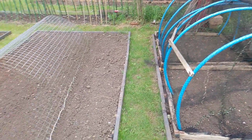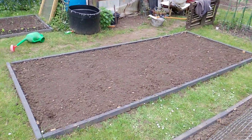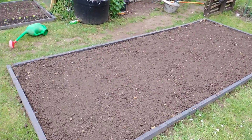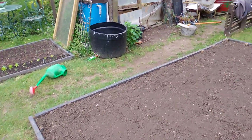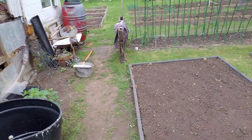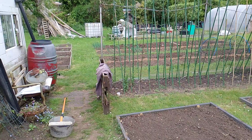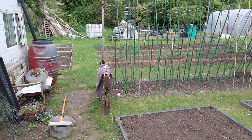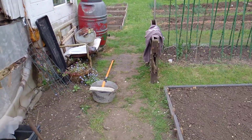Area's ready for the tomatoes to go out. It's ready for the sweet corn, and that is ready for some leeks and some swede. I'm not going to do what everyone else has done already and planted their sweet corn outside. I mean, it's a little bit chilly and they won't like cold wind, so I'm just going to leave it until beginning of June and they can go out then.